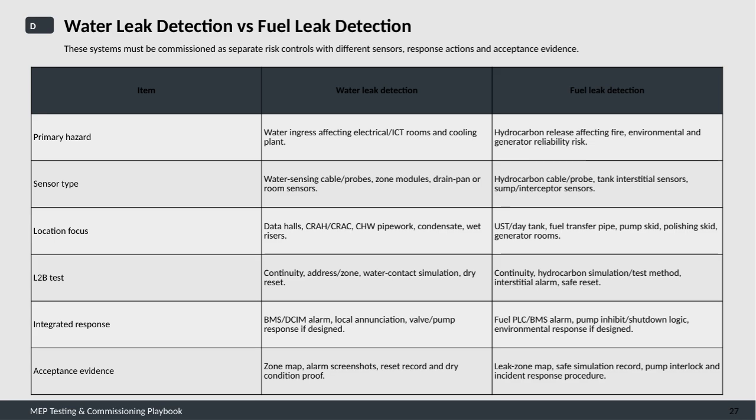In contrast, fuel leak detection focuses on hydrocarbon release risks that could affect fire safety, the environment, and generator reliability.